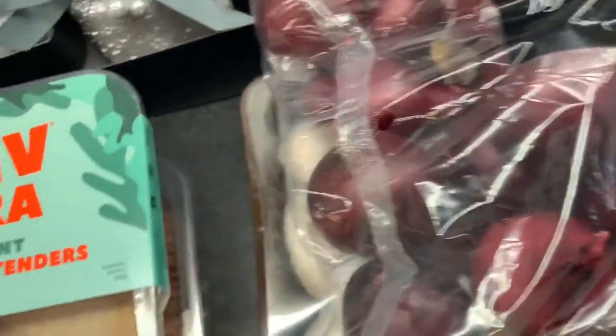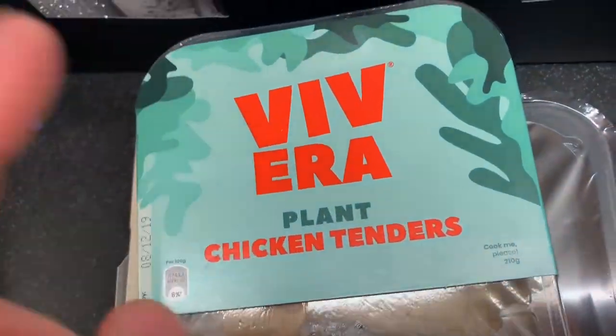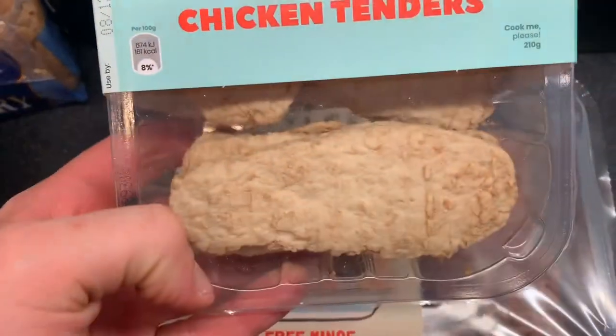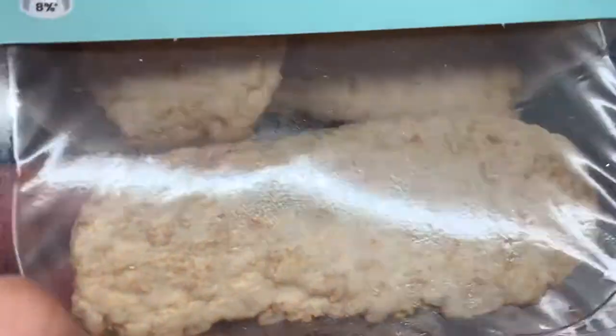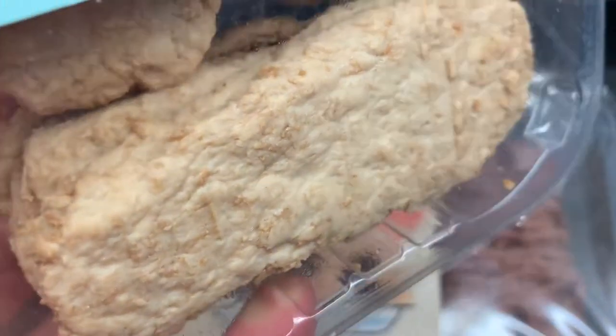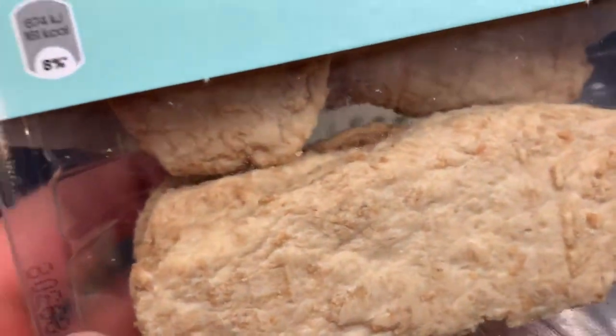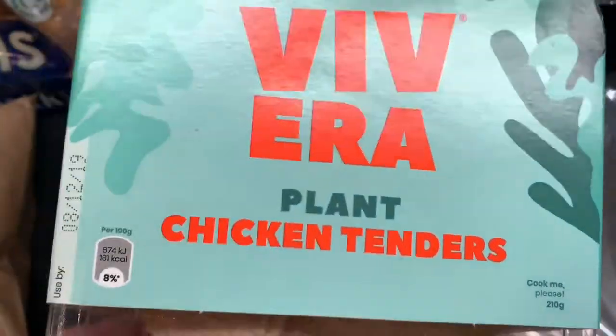And then the non-meat products I picked up today, I've never had these either, but that brand is amazing. The Riviera plant chicken tenders. They kind of remind me of a chicken drumstick or something. You know, I can't explain the ones I mean. The drummers, I think they're called. So yeah, them, I think that's £3 in there.